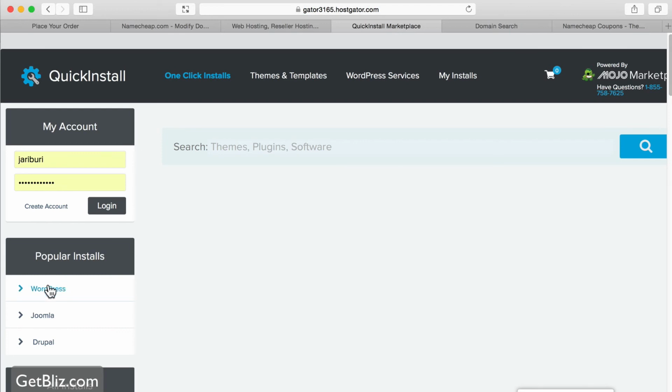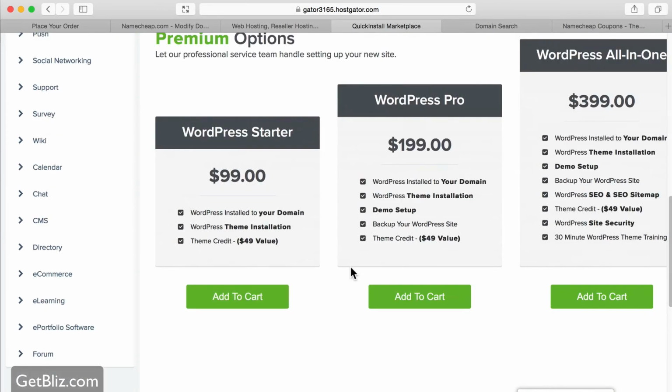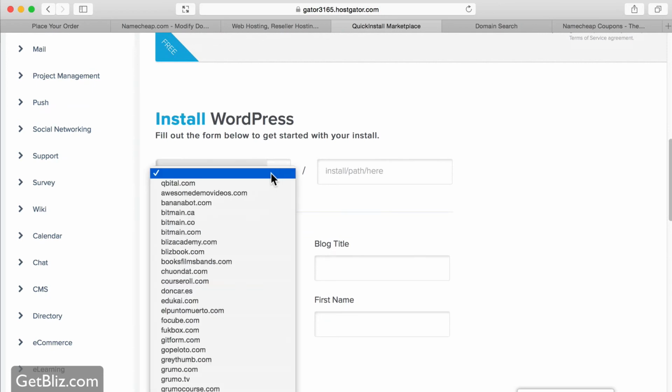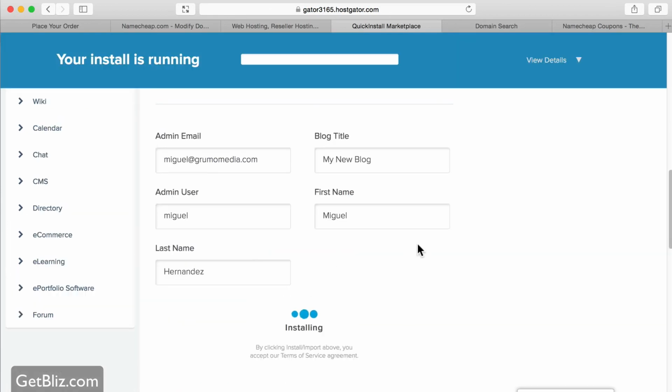This takes you here, and I'm going to click on WordPress, and go install WordPress. There's a lot of options here to pay, blah blah blah. Well, you don't need that. Just go install WordPress, and then you select the domain, which is called blissbook.com, the one I just bought. Keep this empty, otherwise your WordPress will be installed inside a folder. And then you just type whatever you want here, your email, Miguel at grumomedia.com, my new blog, Miguel Hernandez, install WordPress. Boom. That's it.